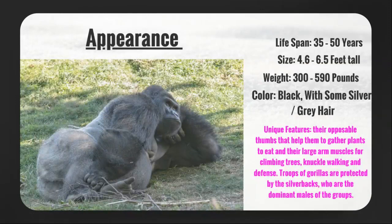Let's talk about how they look. Well, first they have a lifespan of 35 to 50 years, which is a pretty long time. They stand at a size of 4.5 to 6.5 feet tall, size of humans, and they can weigh between 300 and 590 pounds. Their color is black with some silver or gray hair. That's where the term silverback, the adult male gorilla, comes from.